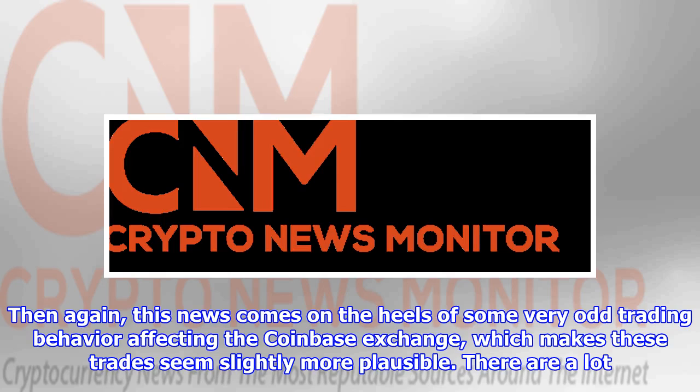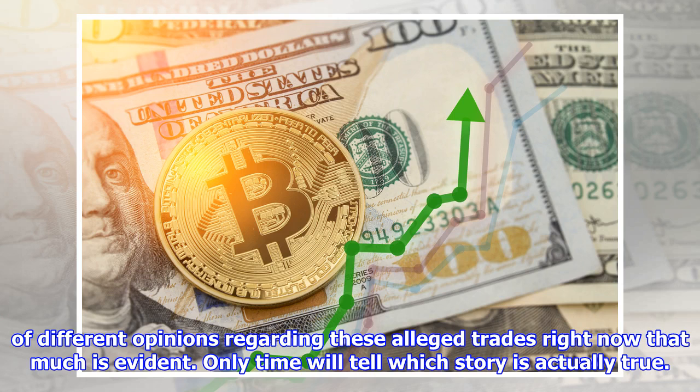Then again, this news comes on the heels of some very odd trading behavior affecting the Coinbase exchange, which makes these trades seem slightly more plausible. There are a lot of different opinions regarding these alleged trades right now, that much is evident. Only time will tell which story is actually true.